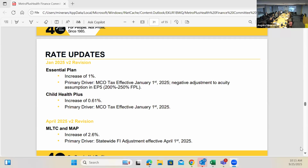For Child Health Plus, essentially the same theme, the MCO tax driving the increase to this line of business. We also picked up additional April revisions for the MLTC and MAP programs. This is an increase of 2.6%. And as the state is stabilizing with their statewide fiscal intermediary plan, we are receiving adjustments reflective as early as April 1, 2025 to support the needs of the population receiving CDPAP FI services. Next slide.